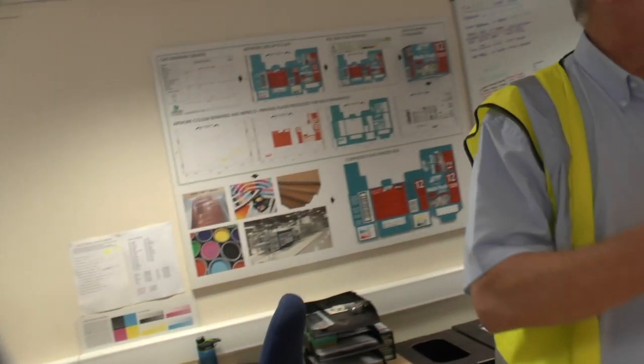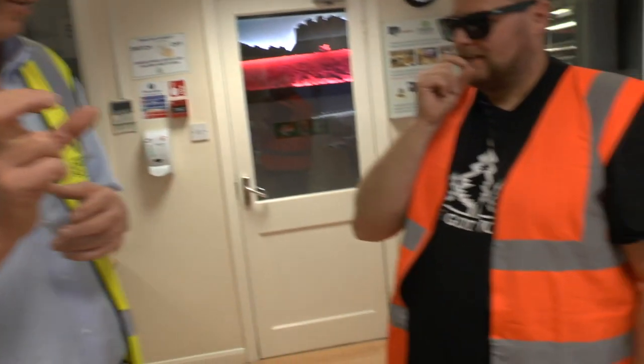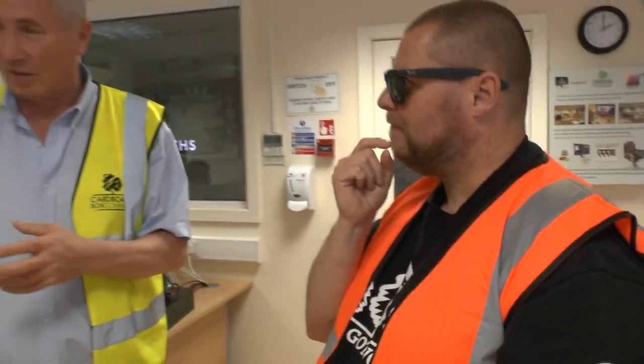So we get different ranges of customers. You can get people like Asda, Tesco's. They have to have a format of a set logo. Or some people want designs done from scratch. So the guys will scan that in, redraw the whole artwork, and then again we send it off for approval.